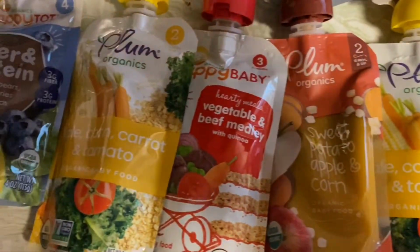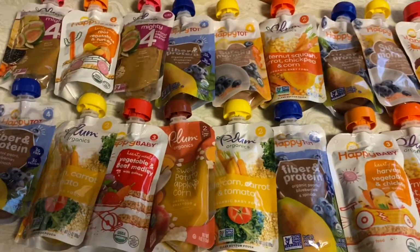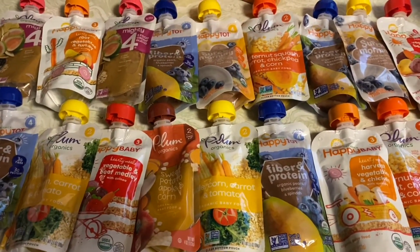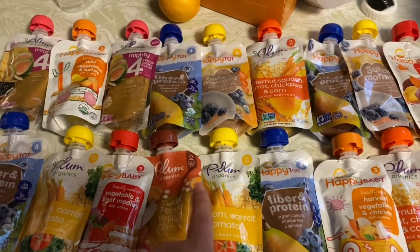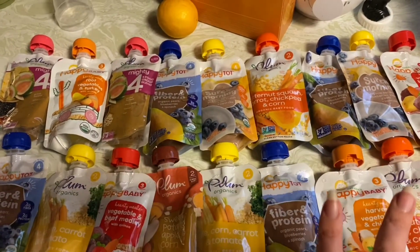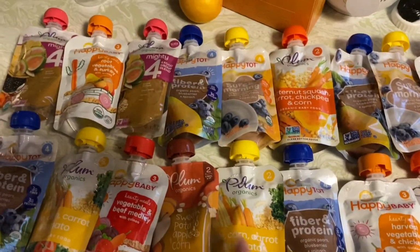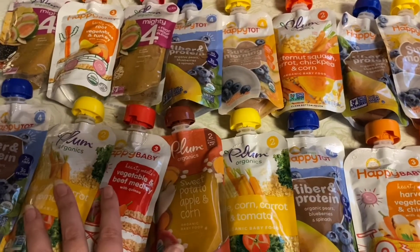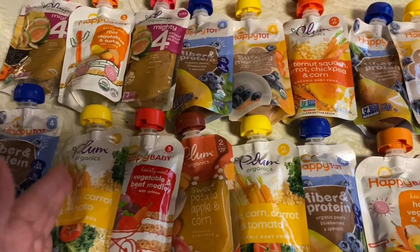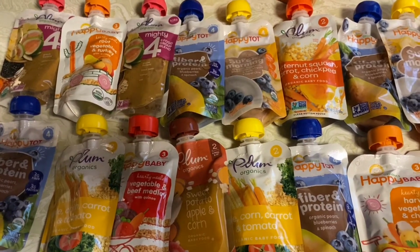But I just figured these would be really good to take with us to Disney, so that way, if he's not really feeling wherever we're going to eat, or he's hungry and wants a little quick snack, these are really good to just throw in the diaper bag, backpack or carry-on, whatever the case may be, and I can just pop it out and give it to him at any time. And since they are in the pouches, they don't have to be heated up. And bada bing, bada boom, he's got a snack.